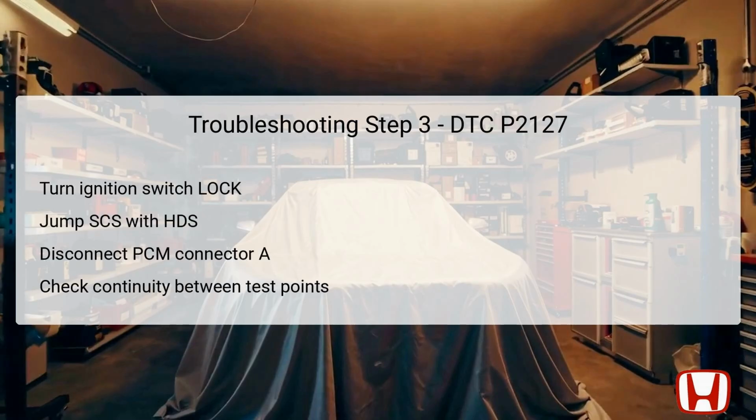The third step in our troubleshooting approach involves checking for a shorted wire in the APS2 line. Begin by turning the ignition switch to the lock position as a safety precaution. Next, use the HDS to jump the SCS line, which is crucial for conducting further tests. Afterward, disconnect the PCM connector A with 49 pins to isolate the electrical pathways. With the connectors disconnected, check for continuity between APP sensor connector number 3 and body ground. Performing this continuity check confirms whether there's a short in the APS2 wire between the PCM and APP sensor.